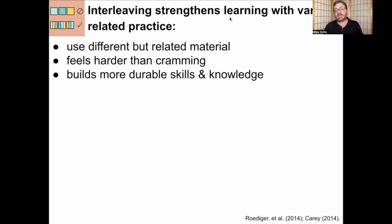Some of this has implications for research. If you're asking kids to research animals, instead of just researching one animal, maybe they research two at once, or they research two subtopics at once, or three if they can handle it. Instead of saying, I'm just going to study animal habitats for the frog, you might say, I'm going to study their habitats and their diet, and I'm going to go back and forth in this one session. This is harder learning, but it's more durable.